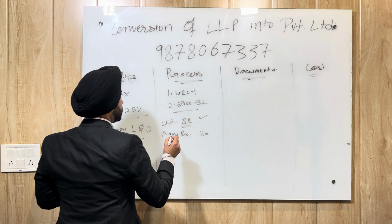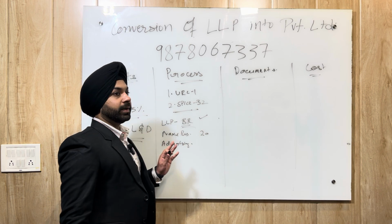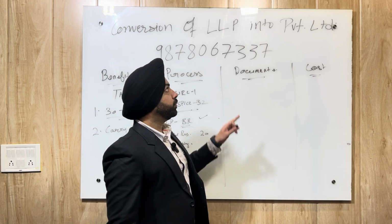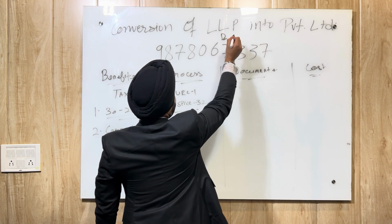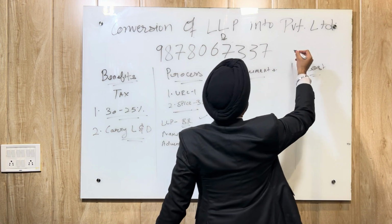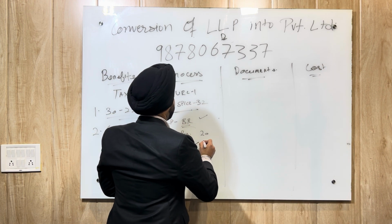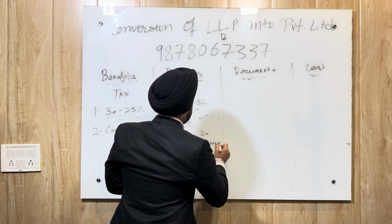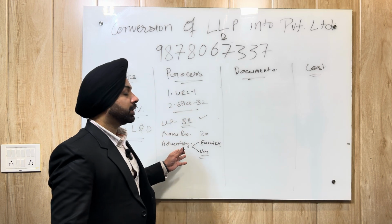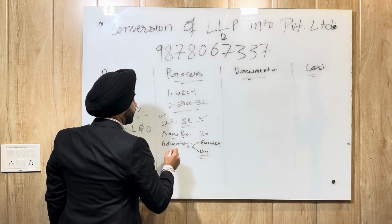After name reservation, you will do advertisement. When you are converting your LLP or partnership into private limited, you have to make advertisement in the local ROC area. Suppose your LLP was in Delhi. In Delhi, you have to give two advertisements. One would be in English, that is mandatory, in a good newspaper, and the other would be in a vernacular language, that is a local language. For Delhi, it is Hindi. So we have filed BR, reserved the name, and done the advertisement.